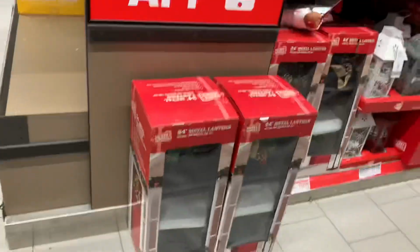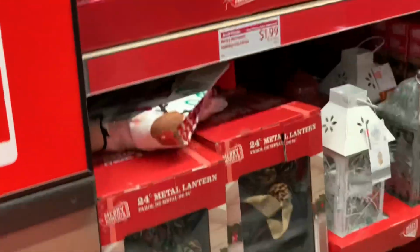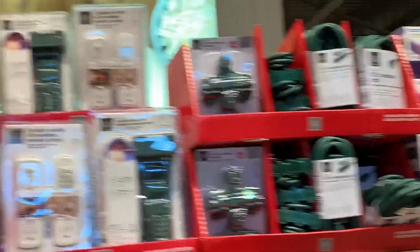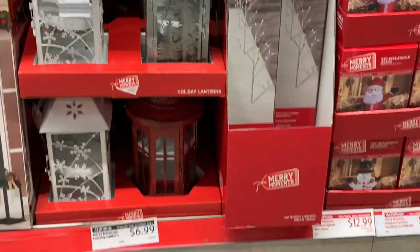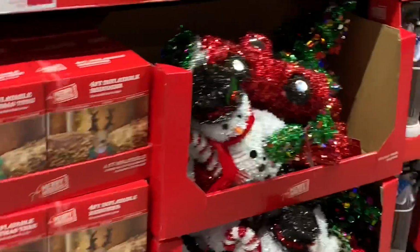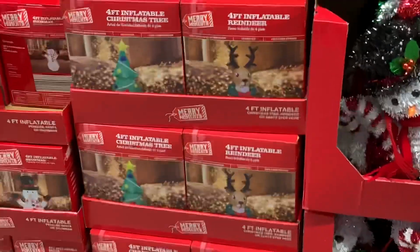Oh, that's a giant metal lantern there. Ooh, lots of gorgeous metal lanterns here. Sorry. Holiday tile set. Window clings. Lots of extension cords and things that are necessary for holiday lighting. I love the lanterns. The snowmen are cute and the trucks. Cute little tinsel ornaments. Those are inflatable actually.